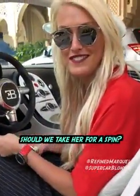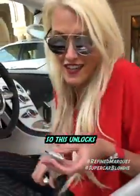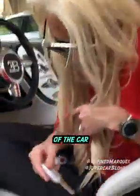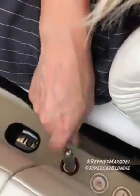Should we take it for a spin? I've got the speed key as well. So this unlocks all the horsepower of the car, and it just goes in here. You turn that around.